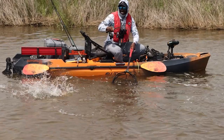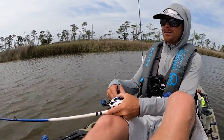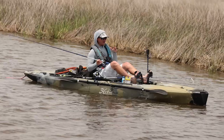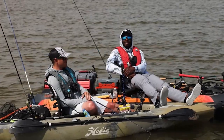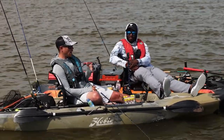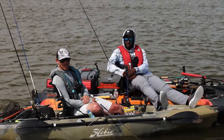Just using that 7-foot medium heavy action rod, 30-pound braid, just making bomb casts and walking it for days. But I know y'all have noticed, guys, we're in kayaks today. My first time in a kayak has been a lot of fun. The only bad thing about this is I've got to head all the way back across this bay. It's a little bit breezy today too, so it's gonna take us a little while, but I hope y'all enjoyed today's episode. You get to see some really high octane fishing. And until next time, I'll see you on the water.